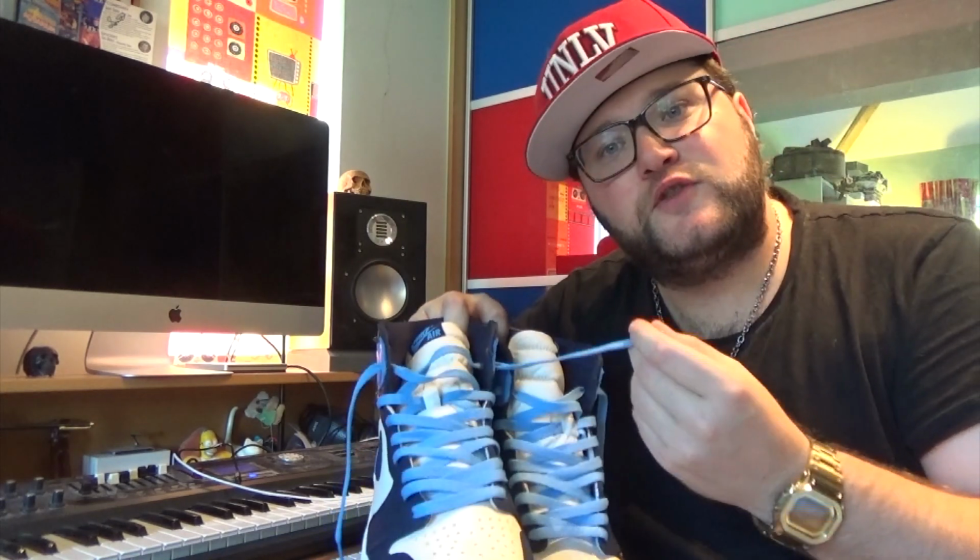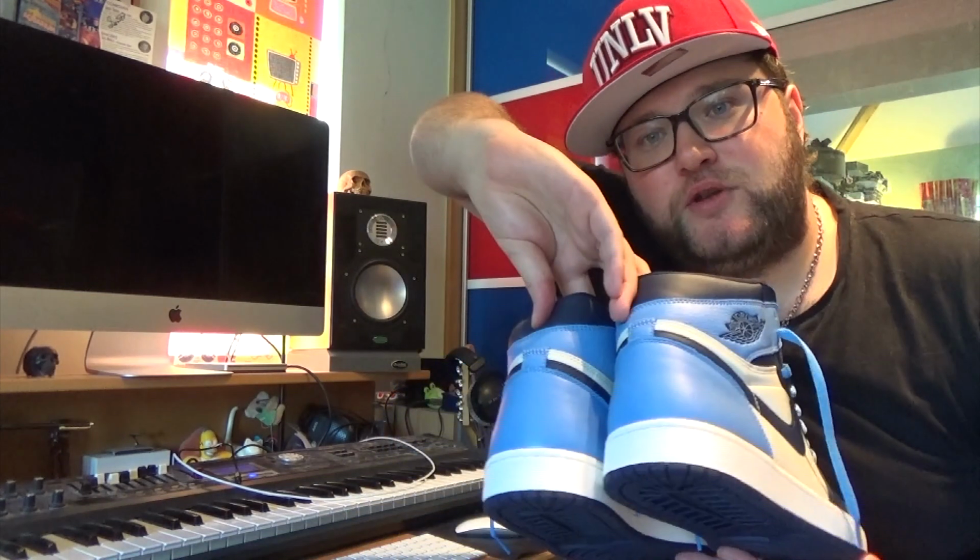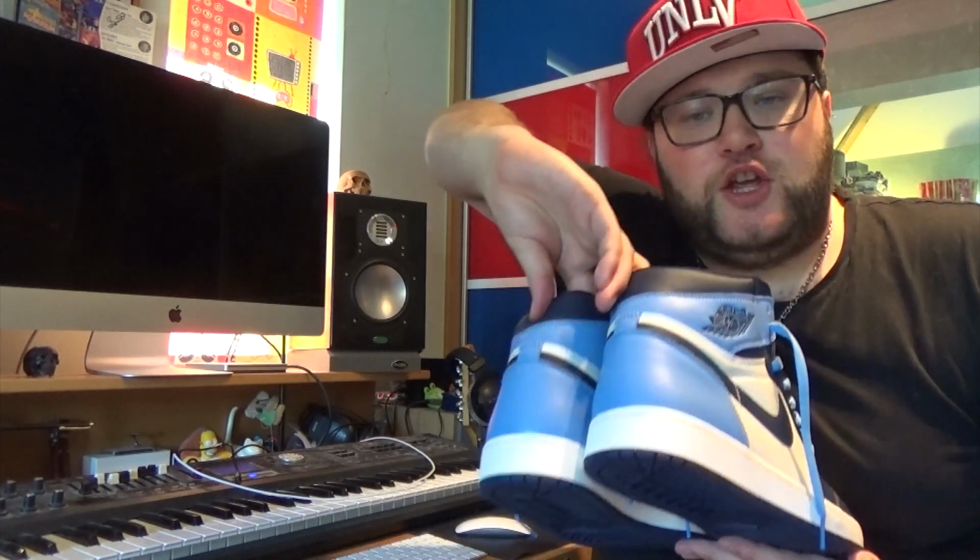Now, I've gone for some university blue laces. You could have gone for obsidian, but I just felt it adds a nice pop of colour to the front of the shoe when you've got this beautiful baby blue university blue at the back. These were my first Air Jordan 1s, let's be serious, and I cannot wait to wear them out and about. But I did have a problem, you know, I checked everywhere, maybe I missed it. There's no free gift. So Nike, I don't know what you're doing. No free gift.